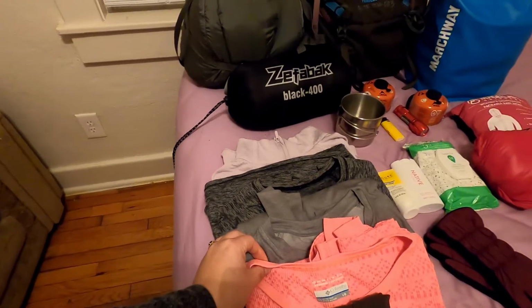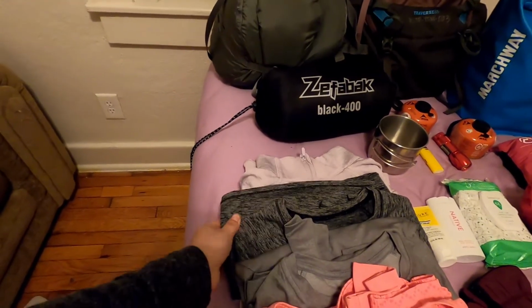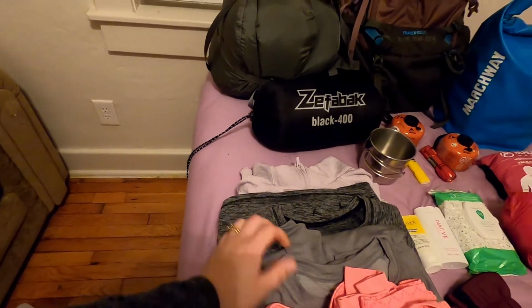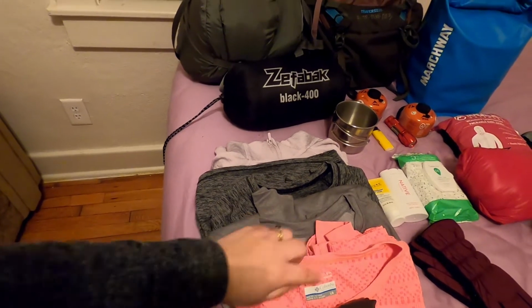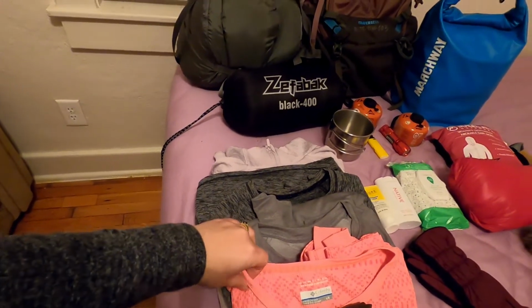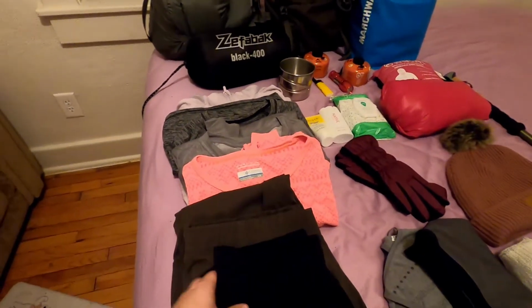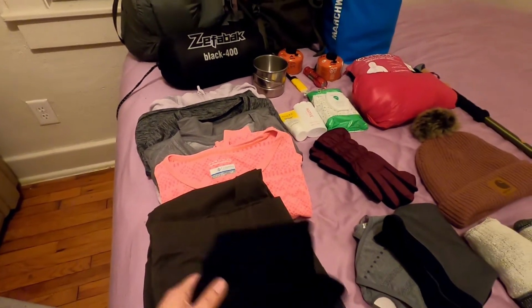These are the clothes that I am bringing, just a little half zip to wear most of the time, and then some thermal shirts. This one is really nice. I also got this at the thrift store I work at, but it's supposed to keep you warm but also wick away any moisture so you don't get cold from being sweaty. And then I have just some basic hiking pants from REI.